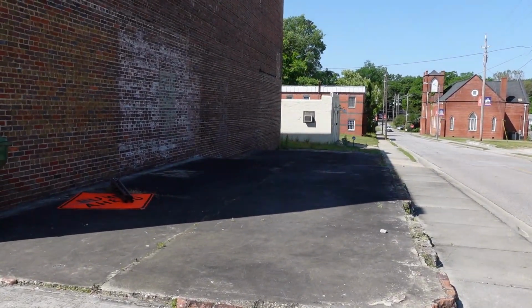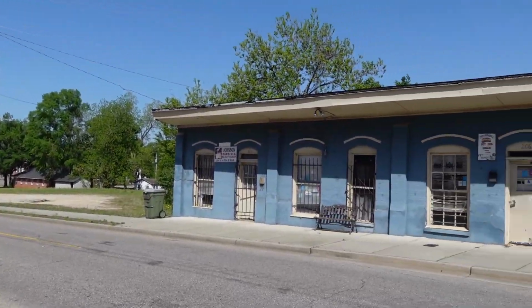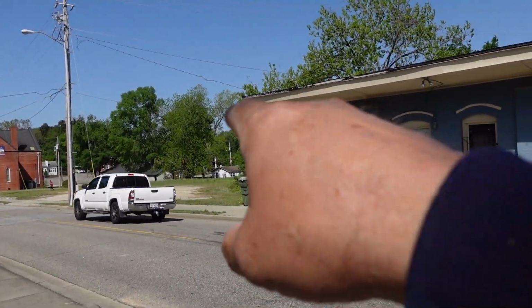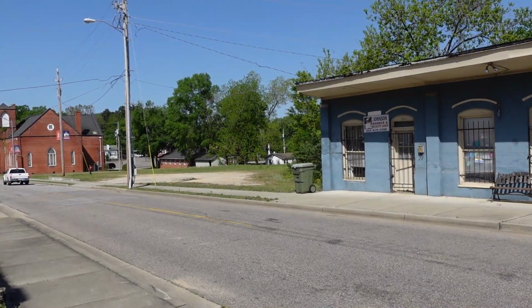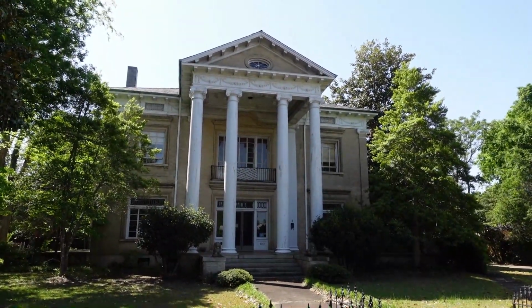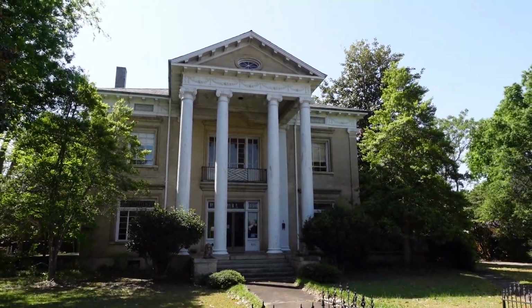And a lot of these old businesses are gone now. There's some buildings still standing. I do know right in that area there was the old Marlboro County Jail. This home called Shyness at 100 Fayetteville Avenue.